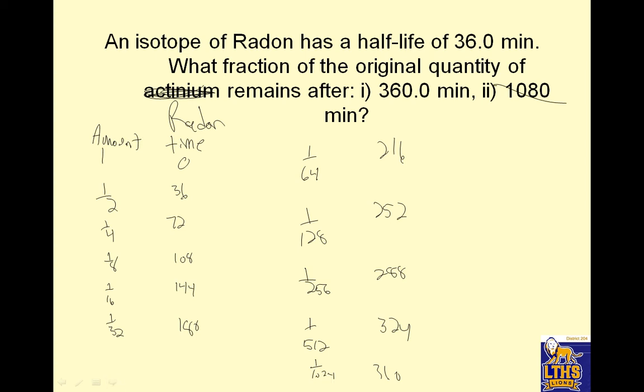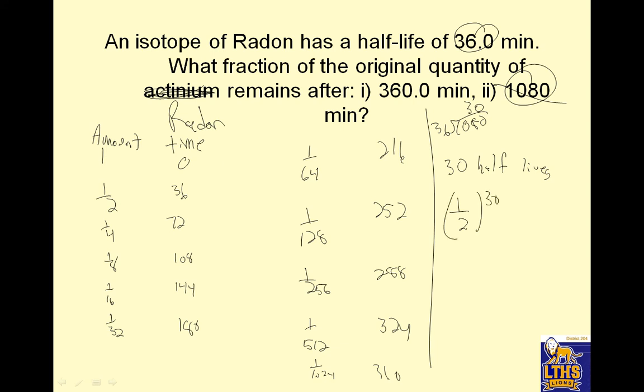But there is a better way to do it. So you can figure out how many half-lives there are. This is the shorter way. You want to figure out how many 36 minutes are in 1080. So 1080 divided by 36 is 30. So that's 30 half-lives. What that means is I'm going to take 1 half times 1 half times 1 half, to the 30th power.